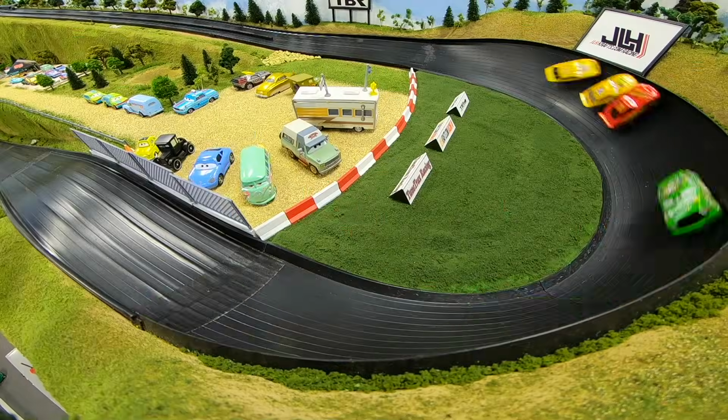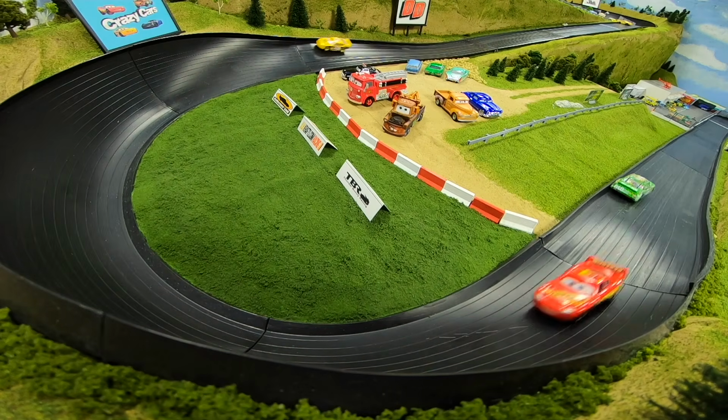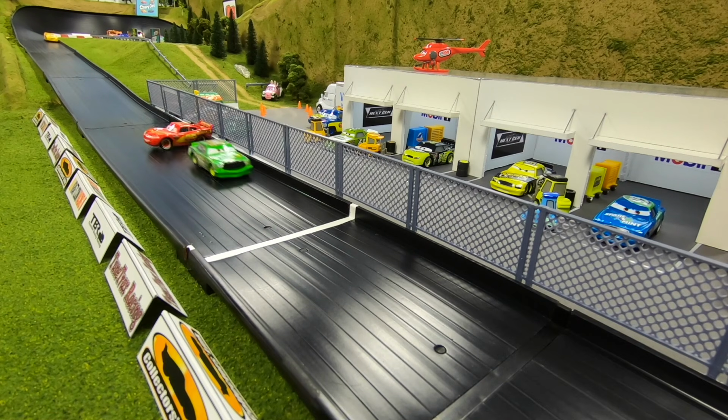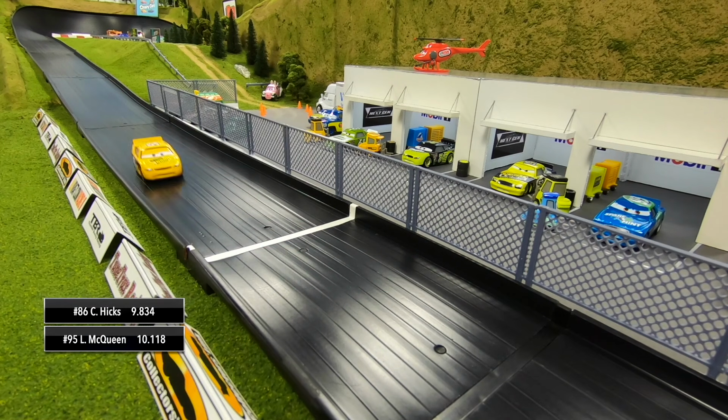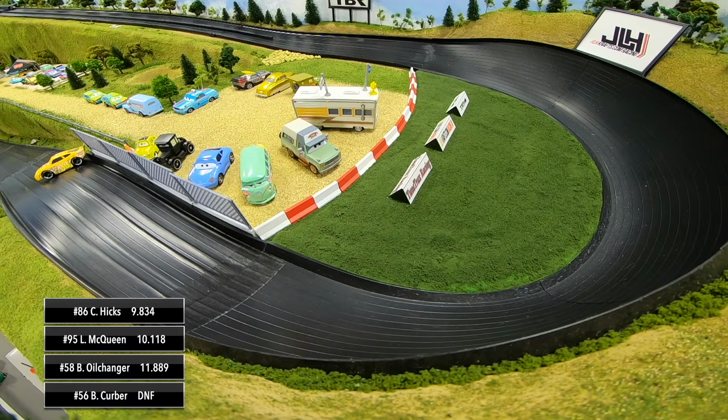Hicks with a big lead going into turn 1. McQueen and Oil Changer spin. Here comes Hicks through 3 and 4. McQueen makes a big run in reverse. And it's going to be Chick Hicks winning the first race over Lightning McQueen. Oil Changer third, and Kerber with a DNF.